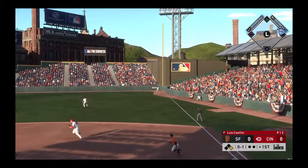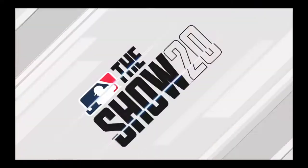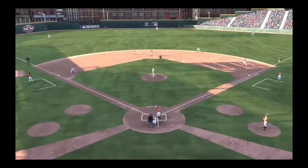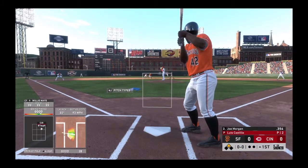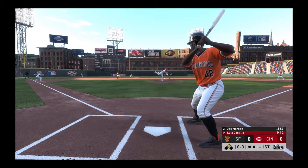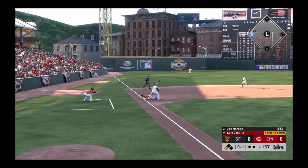Right fielder giving chase. He can't get there in time. And now it hops over the wall for a ground rule double. Just a great approach at the plate right there. Takes that pitch on the outer half and goes with it. He clearly hit it well.